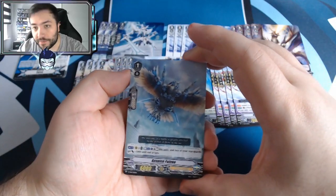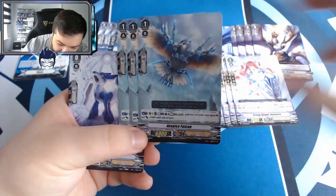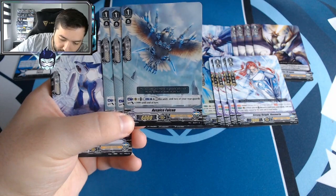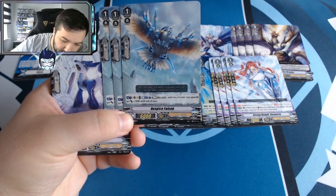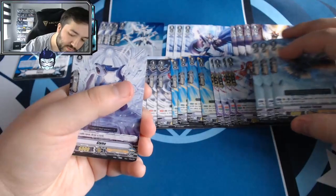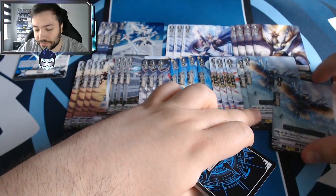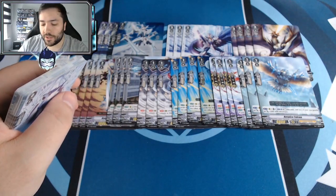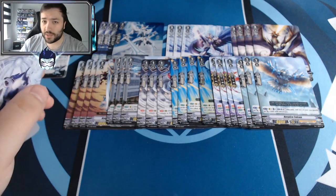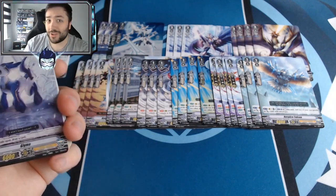Next one is Auspice Falcon. I think you get 3. Yep, you get 3. It says here, counterblast 1 and tap this unit, so rest it, and 2 of your rear guards get plus 5,000 until the end of turn. So basically, you can use this one to not attack and boost 2 different units. Because if you just normally attack with the Falcon, you give 6,000 to 1 unit. But if you just rest it, you can give 2 units 5,000. So again, it really helps for pushing. You miss out on 1,000 for 1 unit, but you give 5,000 to an extra unit. So the trade-off is good.